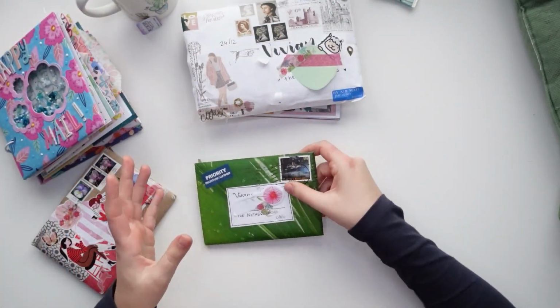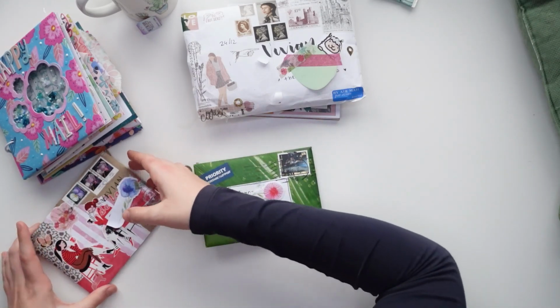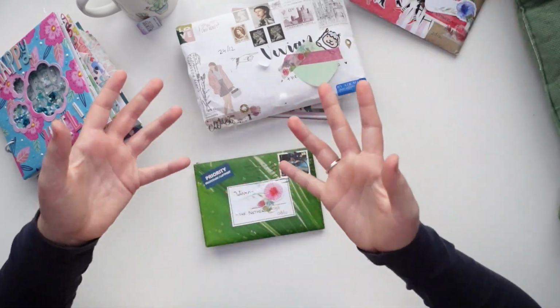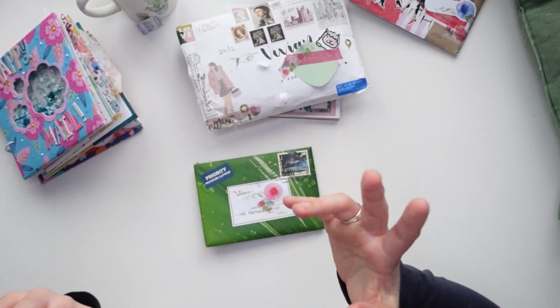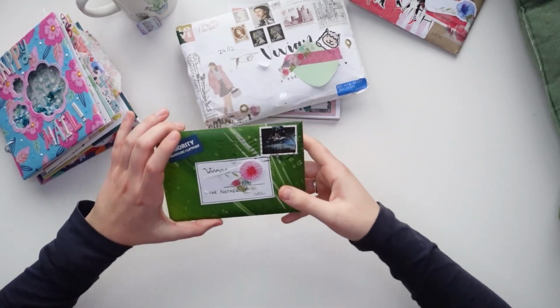I have a lot of pen pals, but it's not like I spend hours each week on them. And I like it that way. I mean, I like writing, but I also like catching up over multiple months, if that makes sense.